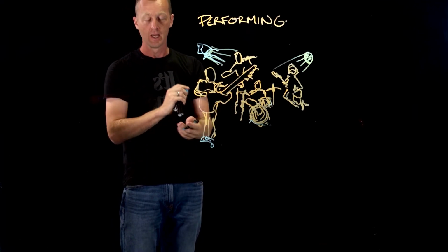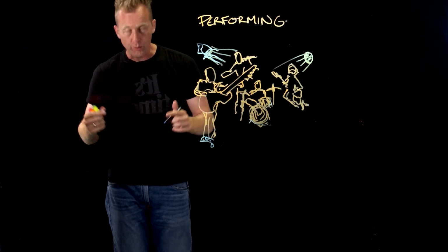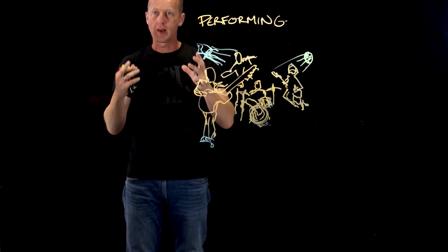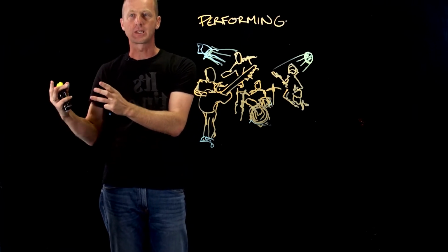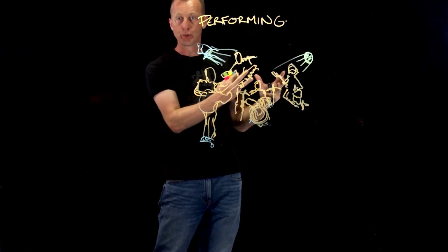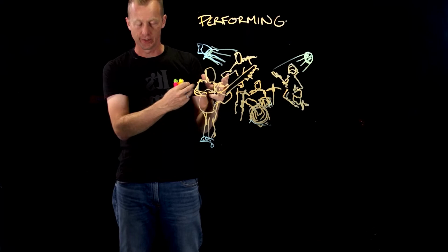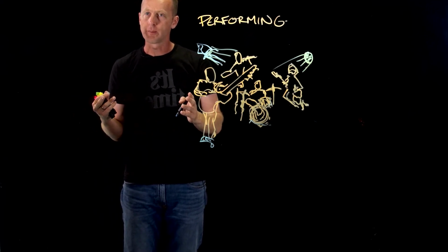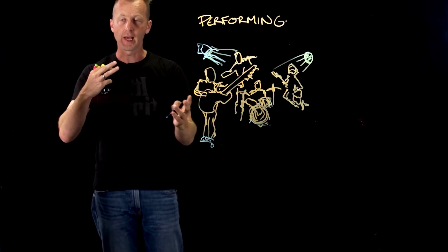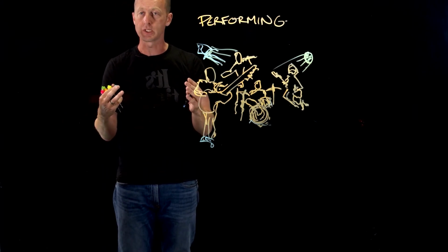Okay, now in the performing stage, the group becomes far more effective at working together. That well-oiled machine starts to take their practices out into the world to do the thing that they've set out to do. They become more effective at problem solving, but also more effective at taking advantage of the differences and the diversity that sits in the room.